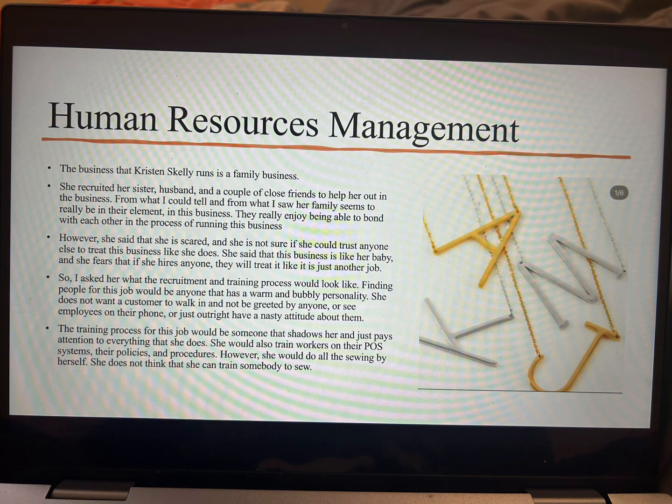I did ask her, however, if she would hire someone, and she said that she is scared and she doesn't know if she would trust anyone else to treat her business with the same love and respect that she has. She doesn't know if the person would just treat it like it was any other business, or if they would treat it like their baby as well, because that's how she treats it.